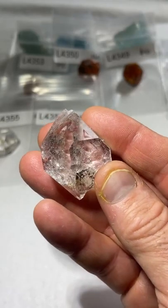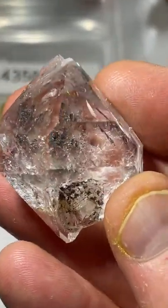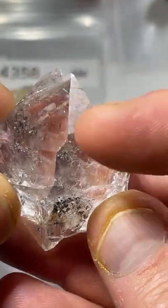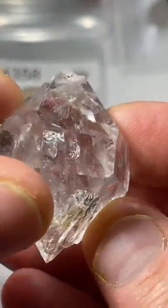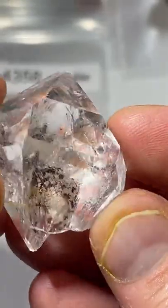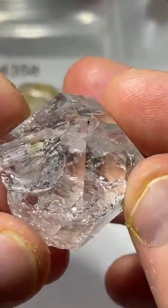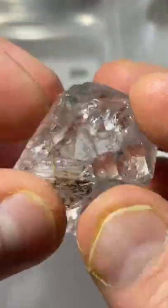Here's another one. It's much bigger than the other one. It's got a record keeper right there. You see it? Big, fat record keeper. Look, you can't wipe it off. It's got marcasite. Oh, did that move? There's a bunch of marcasite in there.